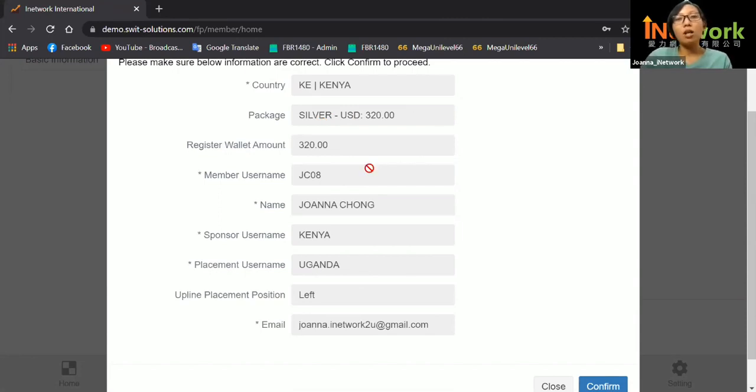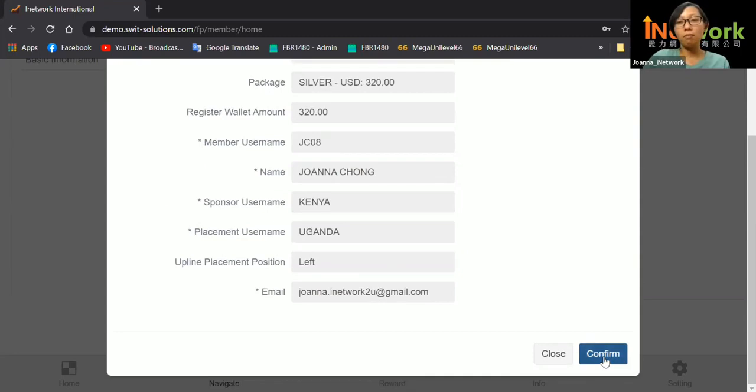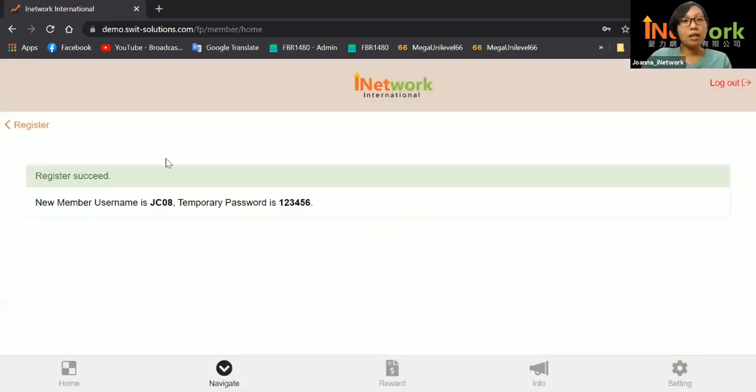And if it's not on the same day sales, only the name and the email can change, right? The name and email can change. Other than that, all cannot change anymore. Okay, so once you confirm everything is correct, just click on confirm. And this username already successfully registered, and the temporary password will be 123456.